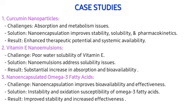Nano-encapsulated omega-3 fatty acids. The challenge was improving bioavailability and effectiveness. The solution was nano-encapsulation. It will reduce instability and oxidation susceptibility of omega-3 fatty acids. Result: improved stability and increased effectiveness.